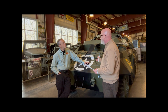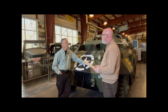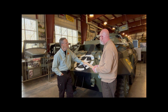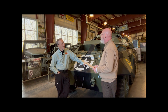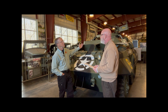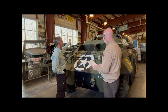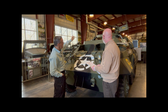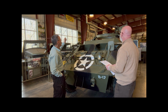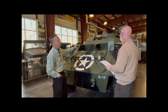And what was the purpose of these? Well, the M20 was specifically designed to be what was called a utility car, so it had any number of purposes. We have ours configured as you would have seen it in the reconnaissance and command role. So an area commander, a battlefield commander, would have a vehicle like this. It has an open top, so he has a good view of the battlefield, has two very powerful radios so he can communicate tactically and strategically with troops, and it is lightly armored and armed with that 50 caliber machine gun.